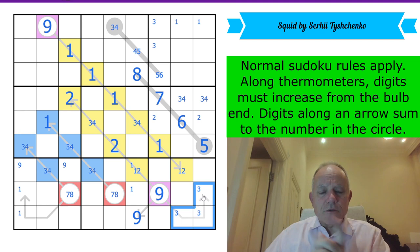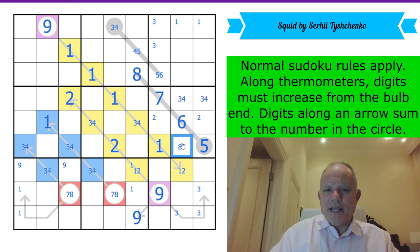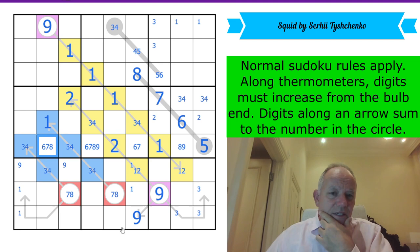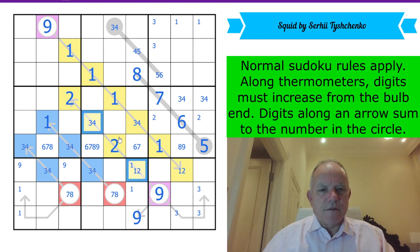Now, if it was 234, that would be a 3-4 pair, which looks weird. I've just noticed this is either 8 or 9. 2, 3, 4, 5. These are from 6, 7, 8, 9. That one can't be 8 or 9 in its column. This can't be 9. That's not very helpful. Oh, suddenly getting a bit stuck here. Interesting. What's going on? Have I actually worked out these arrows and I just can't see how? There's every chance of that. This is 5 or 6.